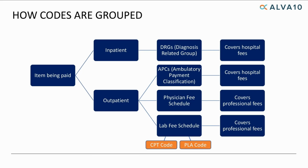If something is happening in the inpatient setting, it is probably going under a DRG, a diagnosis related group. If something is happening in the outpatient setting, there are three different ways that can go. It can go under what's called an APC, an ambulatory payment classification. You can think of this as an outpatient DRG. We lump some outpatient things into APCs because we're trying to mirror the inpatient economics.